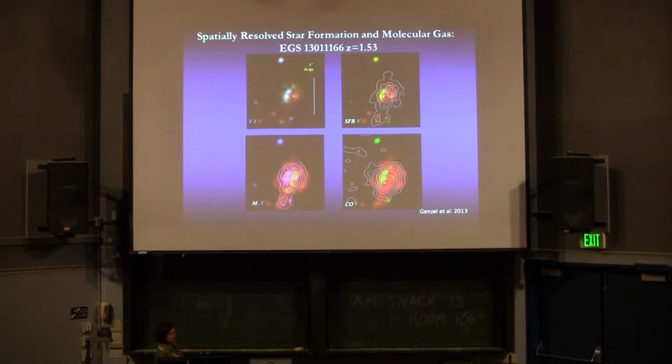And what you can see is that, when you make an optical map, that's not surprising, the CO and the visual map are almost anti-correlated. So there's an offset in the peak of the molecular gas from the peak of the visual, but it's well correlated with the inferred extinction map. Now you can make lots of other maps. The star formation rate map is given here. It correlates very well with the CO and the extinction, and the stellar mass map here also correlates well with the CO and the extinction.